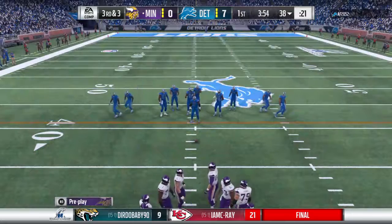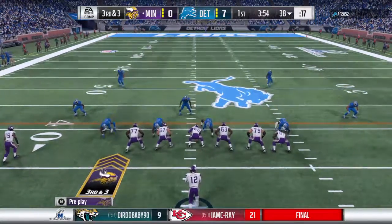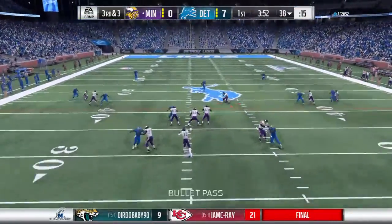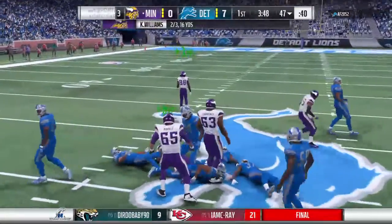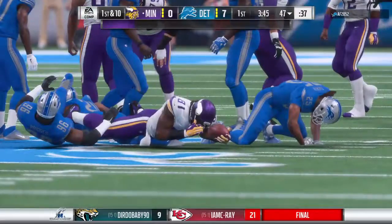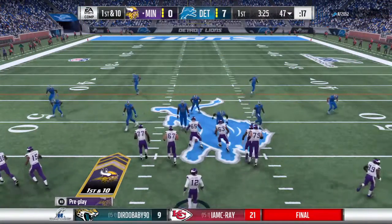And on 3rd and 3, they decided to go with a dime package. Yeah, six DBs. You're right, they've got six out there. He'll look to throw. Over the middle, complete. It's Maxwell. So he fought off the tackle, and that effort gives him the first before he's brought down. It's a 9-yard gain, and it keeps the drive moving.